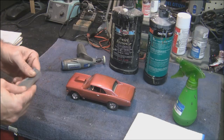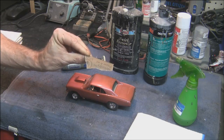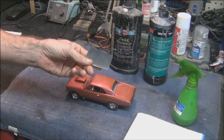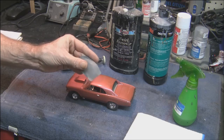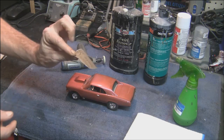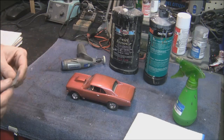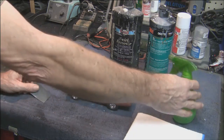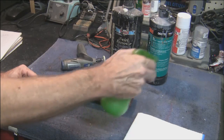Now, what I've got here is just a basic piece of 600 grit sandpaper. Now, you can go a little bit finer if you want. You can go like 1000 grit, which I happen to be out of right now, but this 600 is going to work just fine. And it's special sandpaper. It's what they call a wet dry paper, which is what you want to use. And so we're going to put just a little bit of water here on the top of our roof and on top of our deck lid.